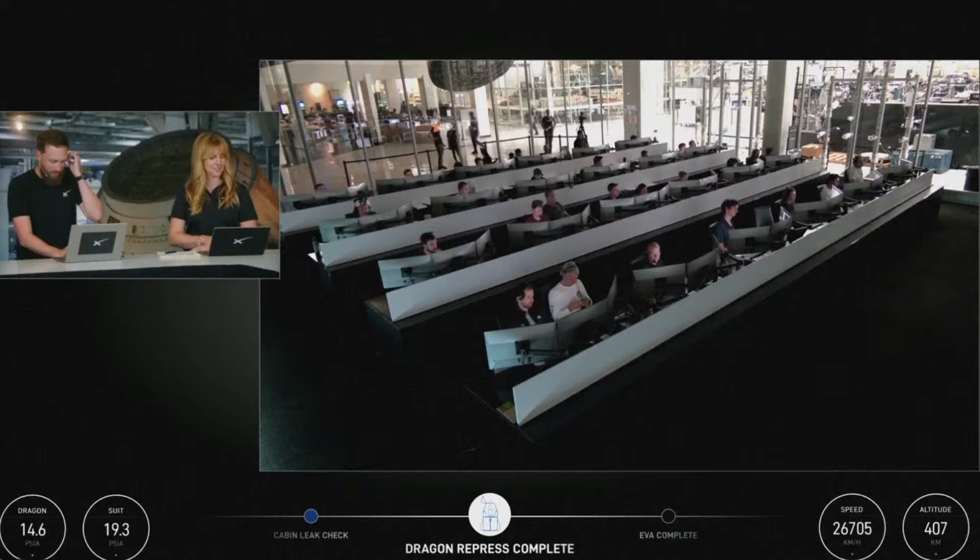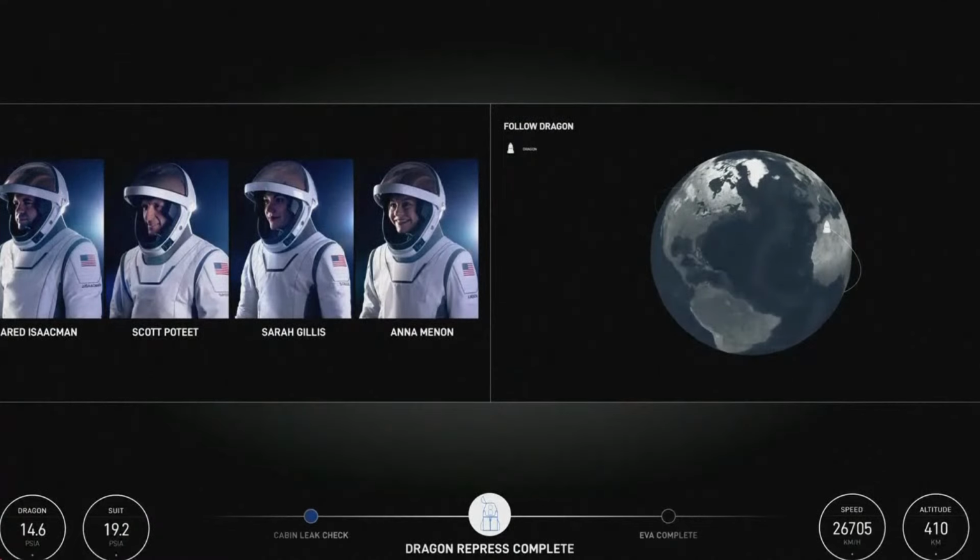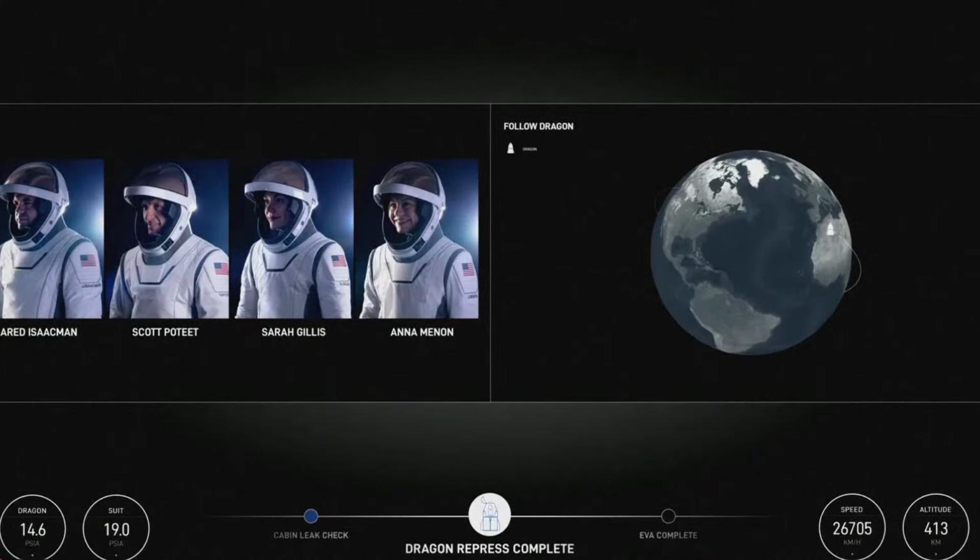Arming, disconnecting nitrox to suit. All right, check secondary O2 valves closed. EV1's closed. EV2's closed. Port 1 closed. Port 2 closed. All right, you're going to manually vent down.